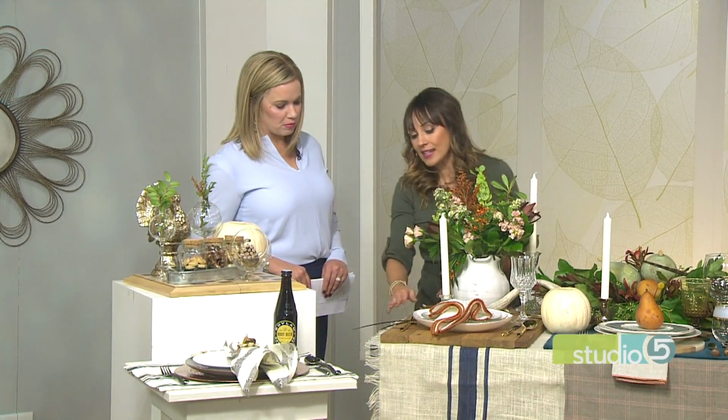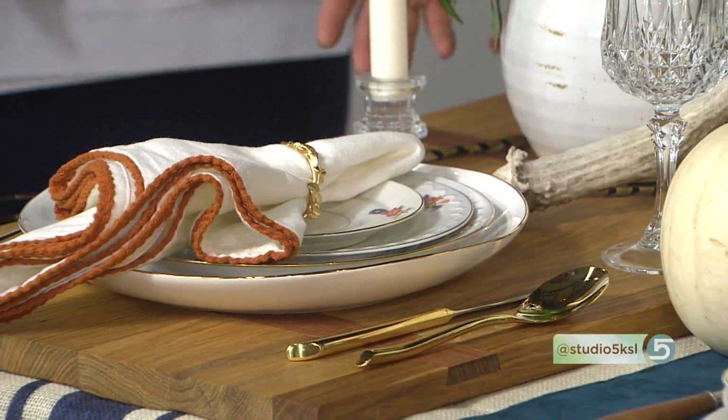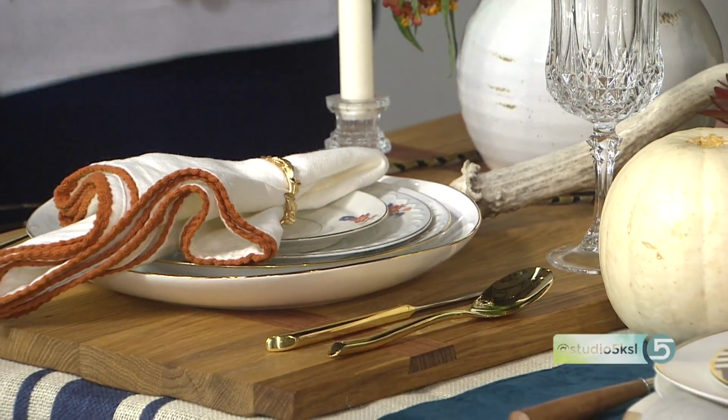I know, really fun. And don't feel like just because it's a formal setting and it's china, you can see I still added a little bit of farmhouse look, because we don't always have the proper silverware to be so formal. We don't need to be. I just love having it be a mix and match. Exactly.